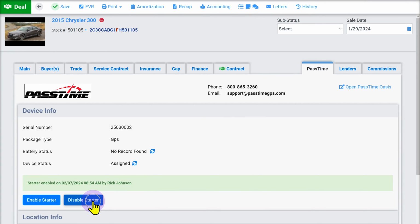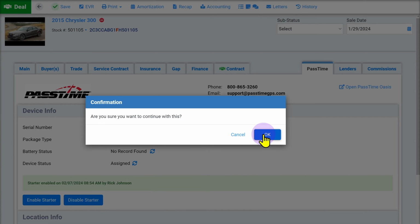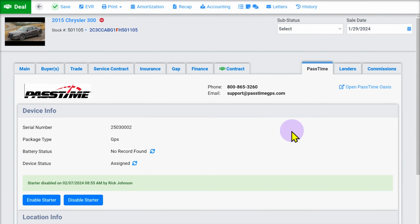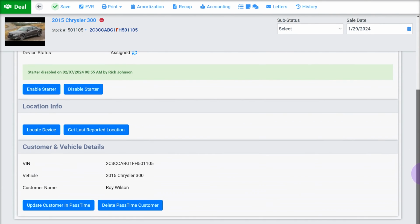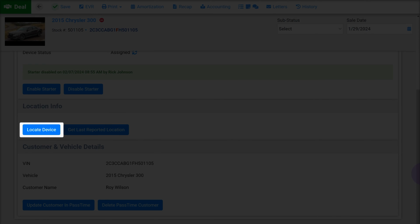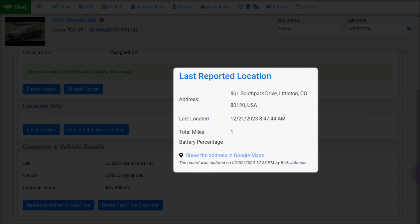Clicking Disable Starter will generate a confirmation prompt. Clicking OK and Close will disable the starter immediately. Outside of the enabling and disabling of the starter, all devices have the ability to be tracked via GPS and the PassTime interface. Clicking Locate Device will send a ping from PassTime to the device to get its current location. Clicking Get Last Reported Location will get the last pinged location from PassTime.